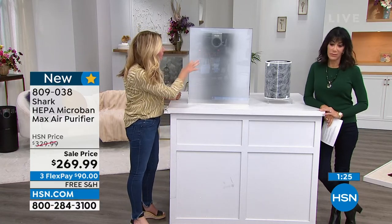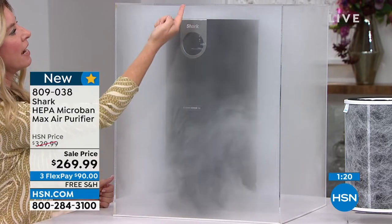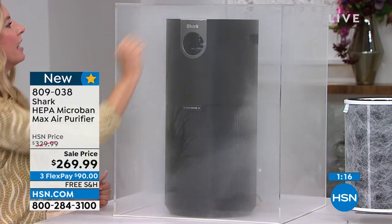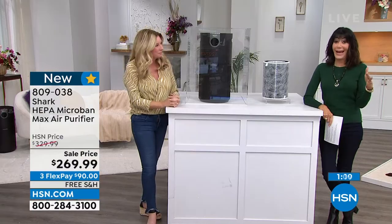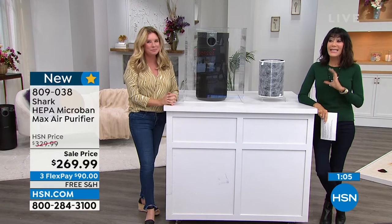Look at this. Within seconds. And then you can see that cyclonic action. It's all that clean air coming. It's getting sucked in down here through the filter, and then all that clean air is coming up through the top there. So what was that, 3 seconds? Yeah. Boom. Done. Clean.